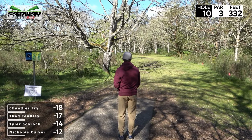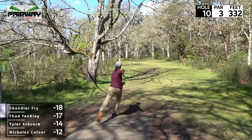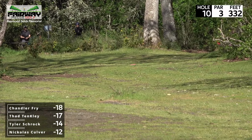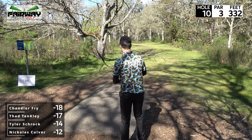Let's see what Nickolas Culver can cook up here. Just a slider. A little low, but safe. I think he has a good view of the basket. It's good for him.